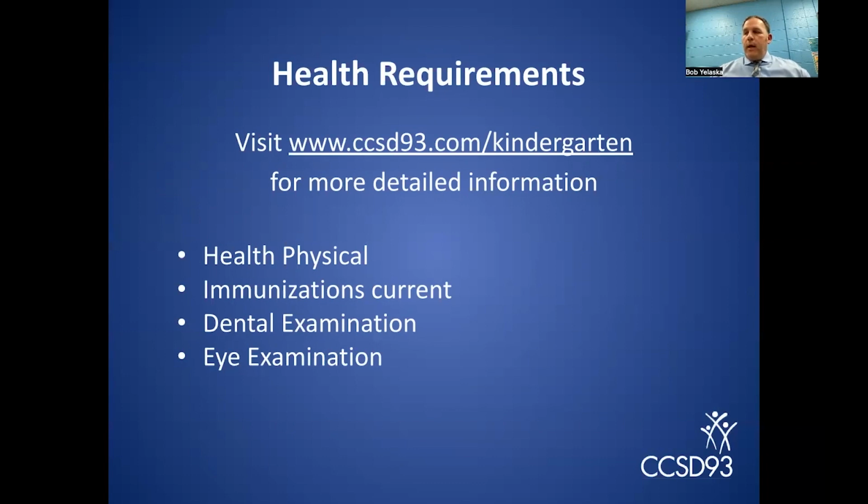www.ccsd93.com/kindergartner. Listed on the slides are some key health requirements: health and physical, vaccines up to date, dental examinations, eye examination. Please be sure you contact your physician to schedule an appointment if you have not already done so.